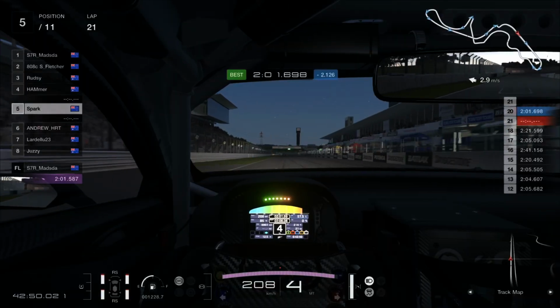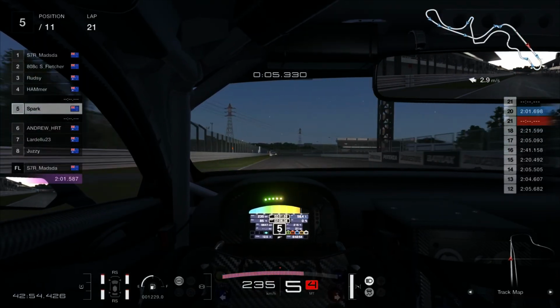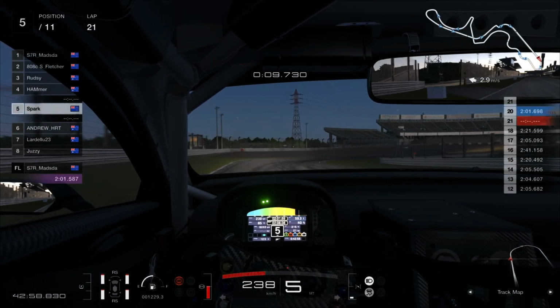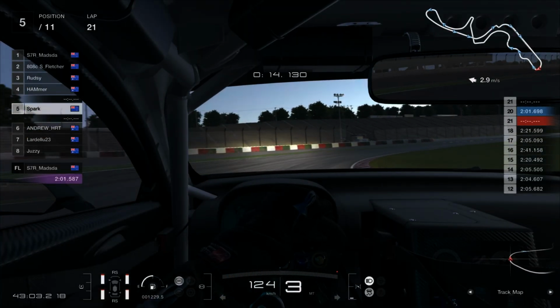He's just on half a tank of fuel. Let's see how quick he can go because we've just seen a 2:01.698. Not quite the fastest lap, but we'll wait and see as we go quiet now and listen to that Lexus for a lap around Suzuka Circuit.